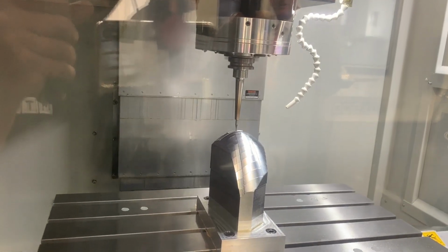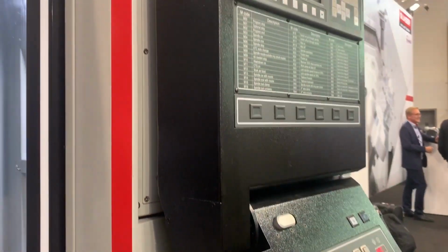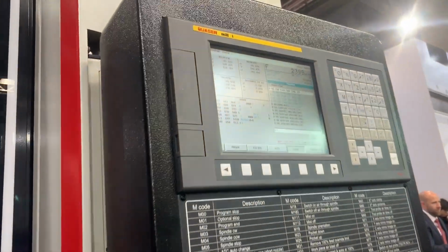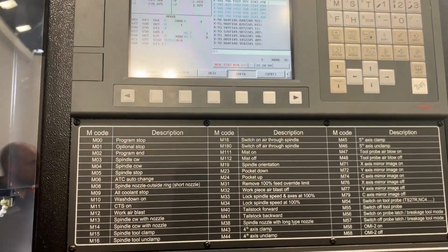Another benefit with the QUASER brand is the control systems. These machines come off the shelf with Fanuc, Siemens or Heidenhain, so they tick every box control wise. So you've got the option of whatever you choose there? Yeah, it's just literally a tick box option.